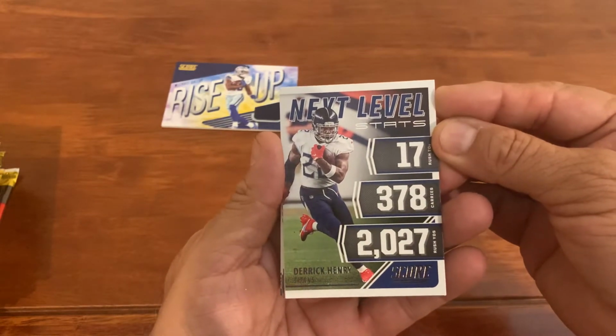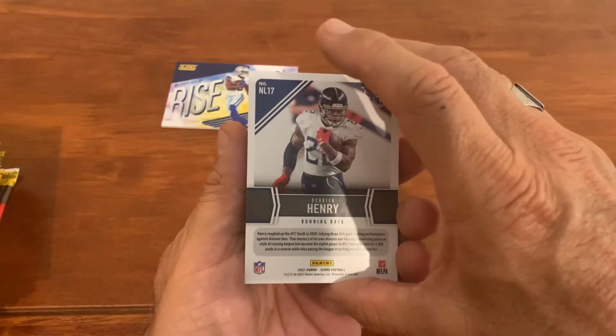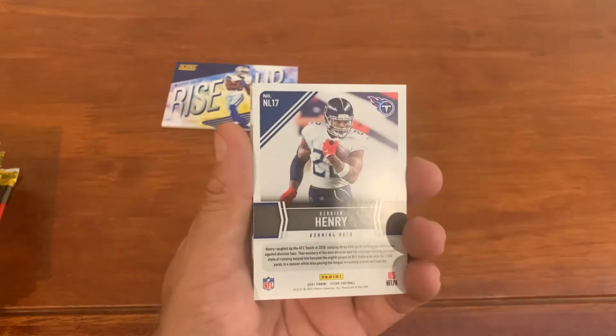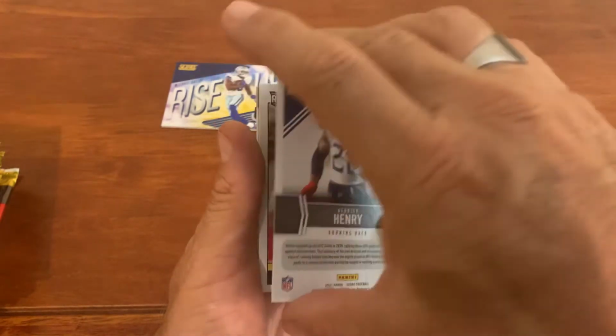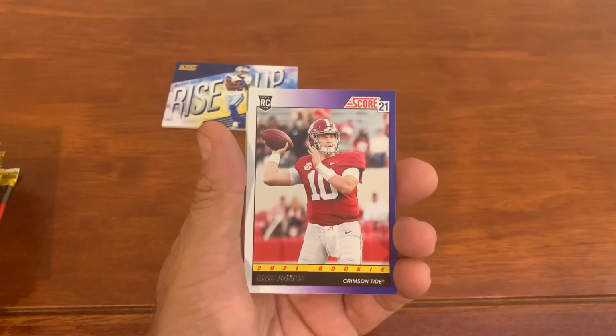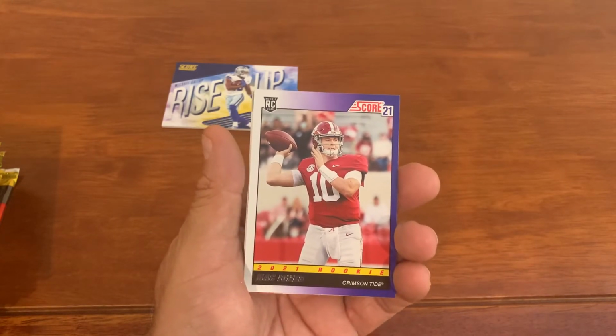Continue on, Derrick Henry, who was out most of the year last year. Hopefully he has a better year. Wouldn't you know it, on my fantasy teams last year, my number one running back was either this guy or Christian McCaffrey. And I lost both of them. That was a killer year.